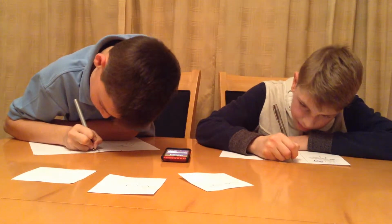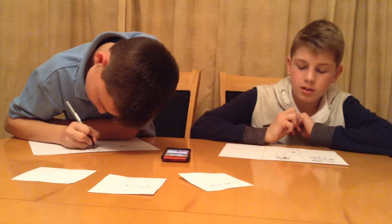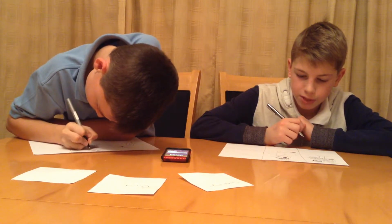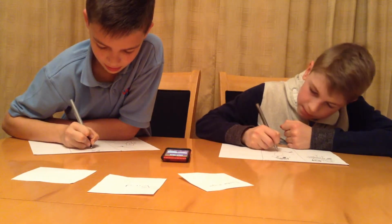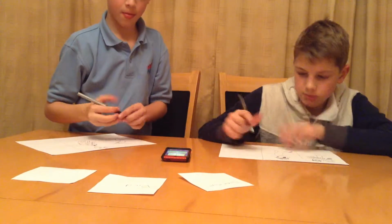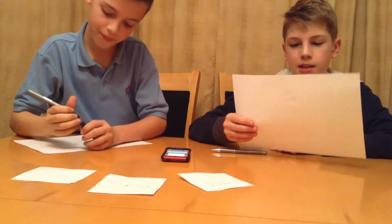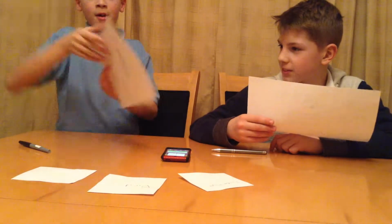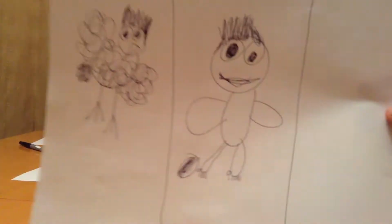20 seconds left. How else can I improve my drawing? Football boots. Hang on. Oh no, you can't do it now. You cheat. No, I'm just writing something. Oh right, you're writing the name. You go first. Top drawing. This is the middle one. So that is Cristiano Ronaldo with the ball at his feet.